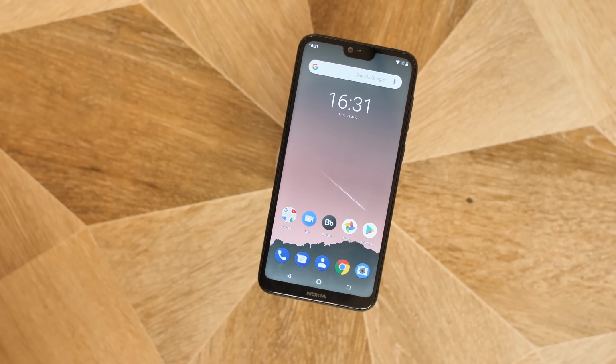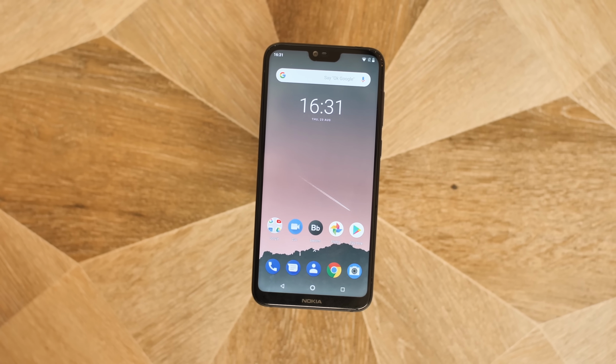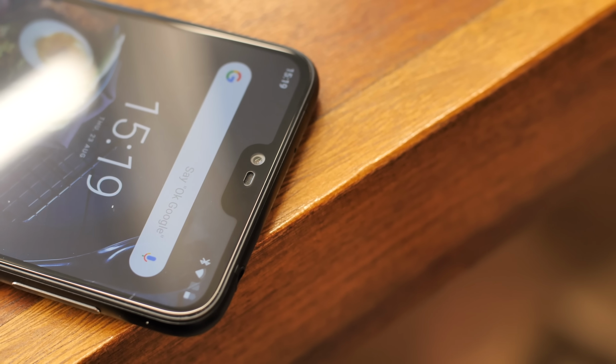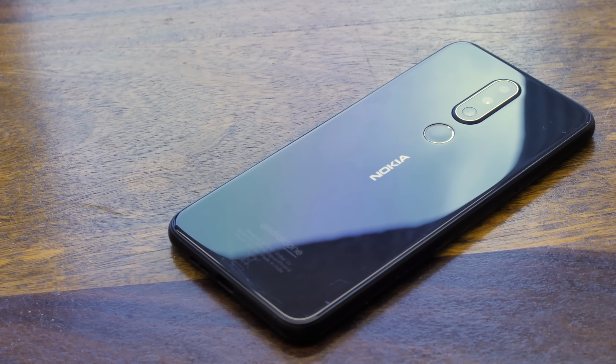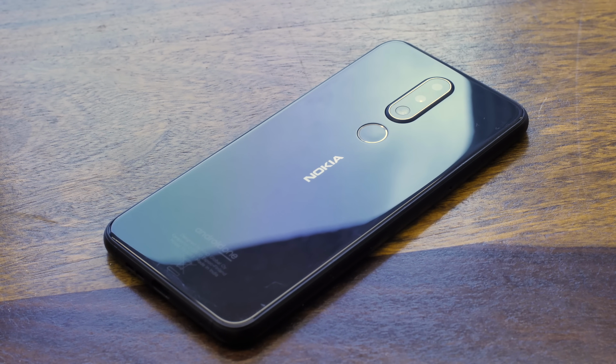So this here is the Nokia 6.1 Plus or the Nokia X6. It's basically the first Nokia phone with a notch and right off the bat it's a rather nice looking phone if you're okay with the notch. It looks and feels premium with its glass back and front, and in this black color the back looks really nice. That said, the way this camera is placed has one issue for me.